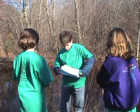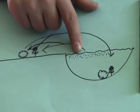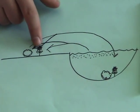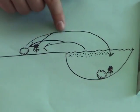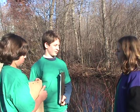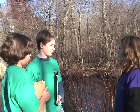Oh, I made another sketch. Aquatic plants also started out in water. After time, they evolved so that they could live on land, and then evolved again so that they could live in the water again. I think we should head back to school and see if we can find out more about aquatic plants and how they adapt. Plants turn out to be more interesting than I thought they were.